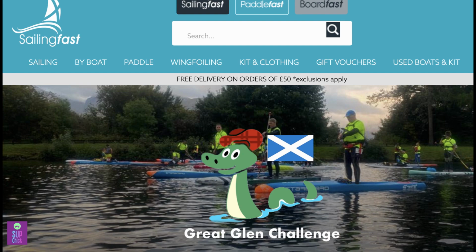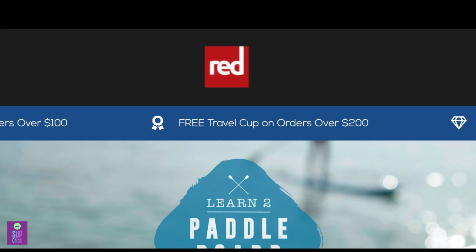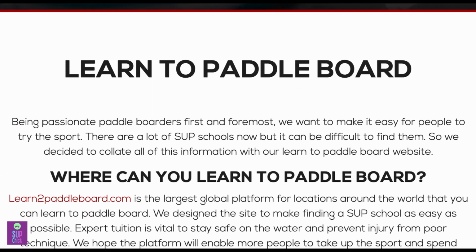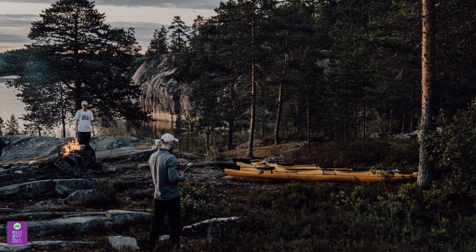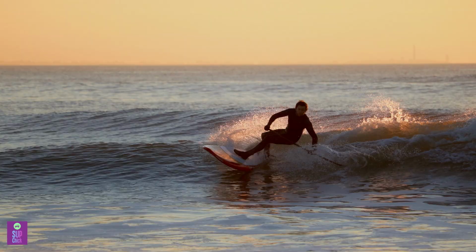If you're more competitive, try entering into SUP races and endurance events. If you enjoy exploring, try a skill session or some paddleboarding lessons. For a more practical experience, take your paddleboard on a SUP camping or fishing trip. For the adrenaline junkie, have a go at SUP surfing.